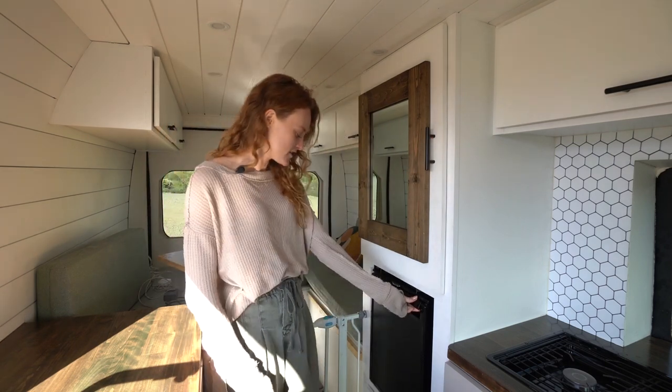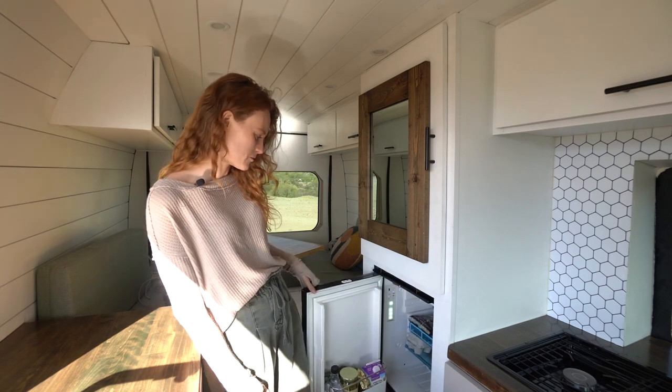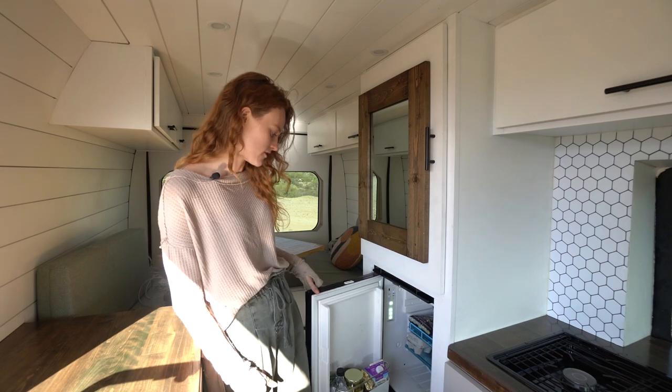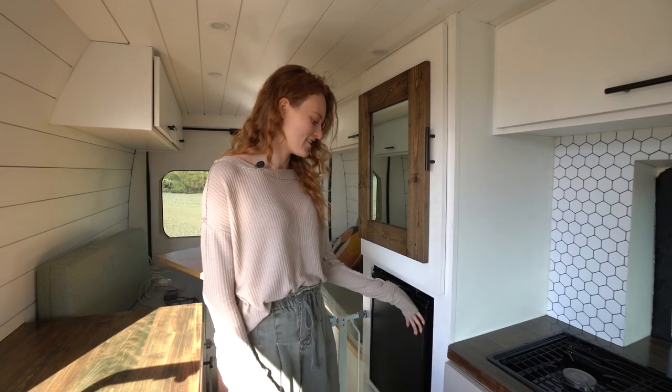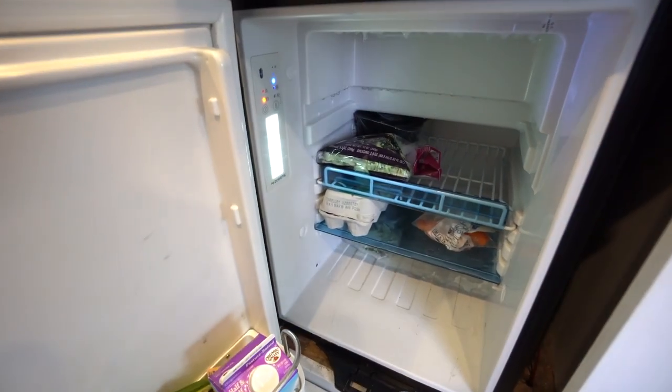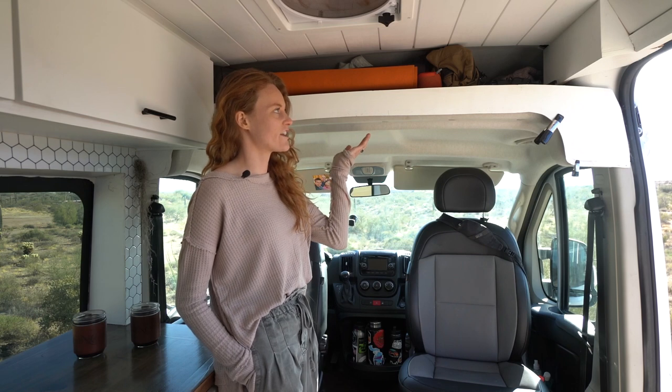And then we have our fridge, which is very empty right now. We're gonna go grocery shopping pretty soon, but this is usually full of all fresh stuff. We have to fill it pretty much every 2 or 3 days. And then we eat through it all, so it's great. We never waste anything.